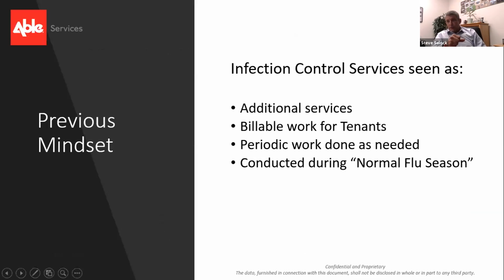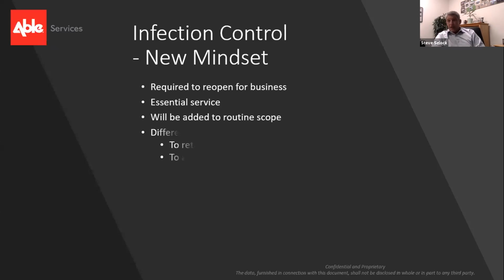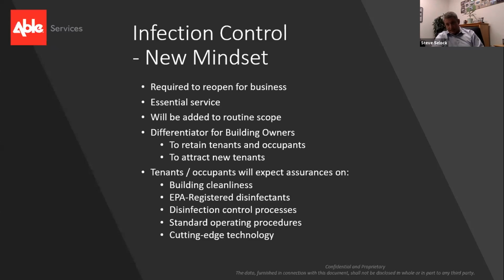You know, using it as additional services, billed back to the tenants, periodic work to be done as needed, and conducting disinfecting models during cold and flu season. The new mindset now moving forward, this is something that is required on reopening business as an essential service, will be added to routine scope, a differentiator for building owners and managers to retain occupants and attract new tenants.